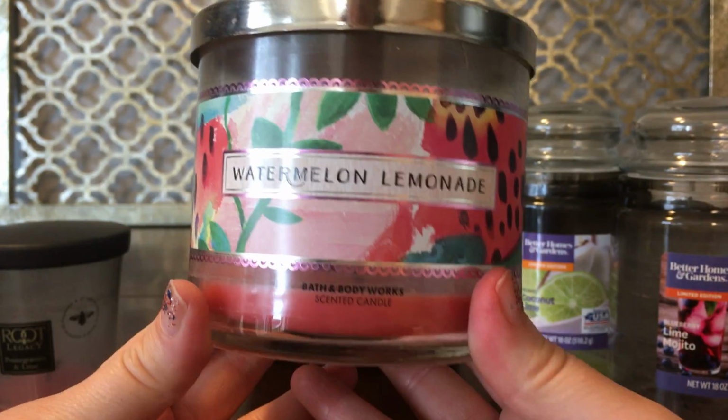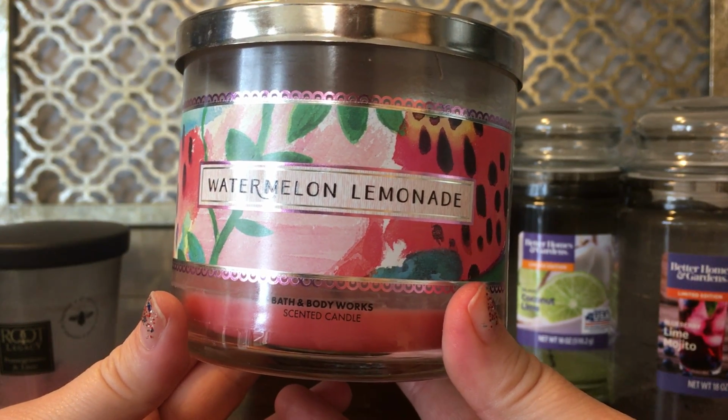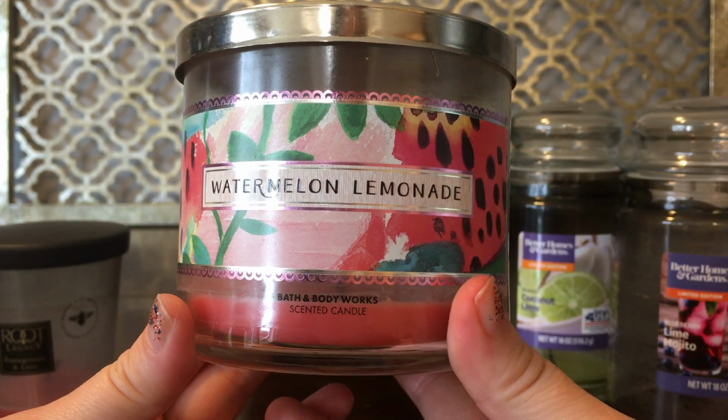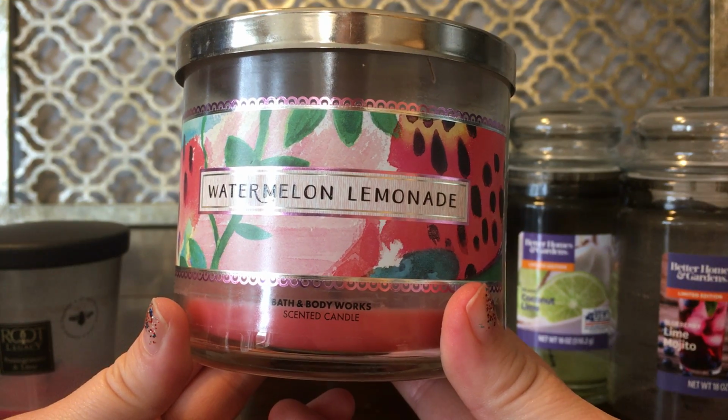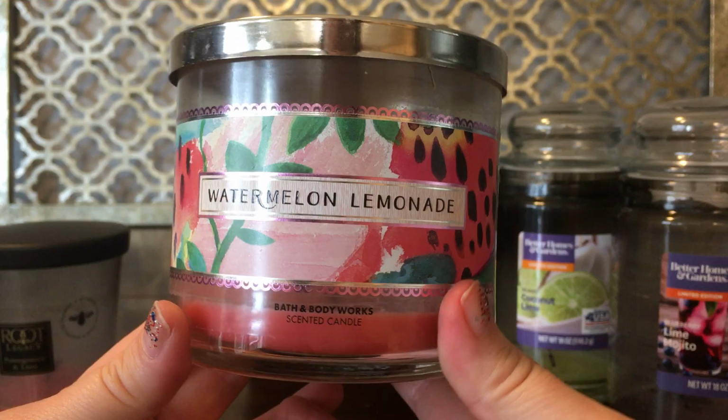But this is a staple for me. I always burn one of these every year. It's so delicious. It's so delightful. I love it in the wallflowers. I love it in soap, the hand soap. Oh my gosh, it's so good.